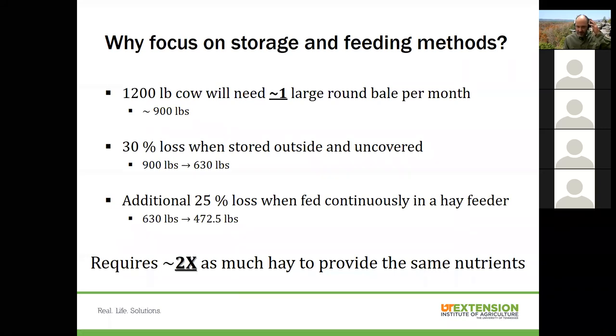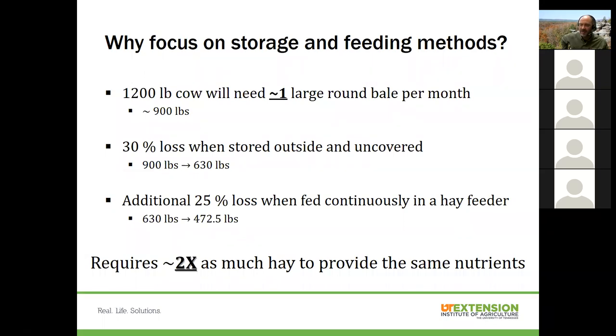A good figure to always work off of. Everybody always tries to figure out what it costs. Obviously, feeding hay is the most expensive time of the year for maintaining cattle. Not every hay bale is created the same, and not every cow is the same size. But roughly, a bale of hay per month per cow is a good way to start figuring roughly what it costs you to maintain cattle through the winter time.